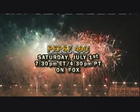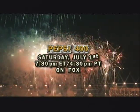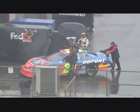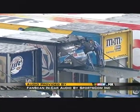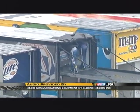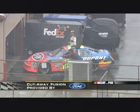Tony Stewart won both of those races last year, the Pepsi 400 and the road course at Infineon Raceway in the wine country. Jeff, we have 11 races to go to the chase for the championship. And Jeff Gordon right now is just on the fringe, on the outside looking in. Well, I think right now, going into Sonoma next week, we ought to see a really fierce battle between Jeff Gordon and Tony Stewart as far as that track is concerned.